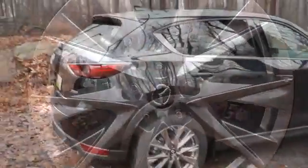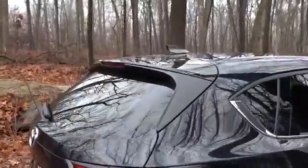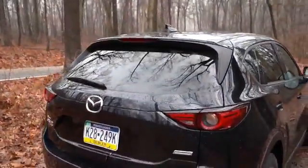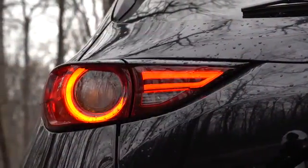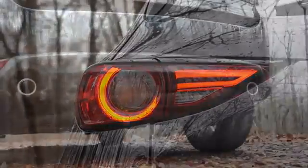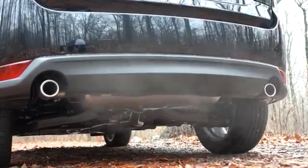So then making our way to the back, you guys could probably see there is a shark fin antenna up top there. Just below that, rear spoiler with an integrated brake light. Just below that, rear window wiper, of course. And if you wanted LED taillights, go with the Grand Touring trim level and up. Of course, that is what you're looking at right now. They definitely look good back there. And just below all of it, dual exhaust outlets with chrome tips coming standard across the board.